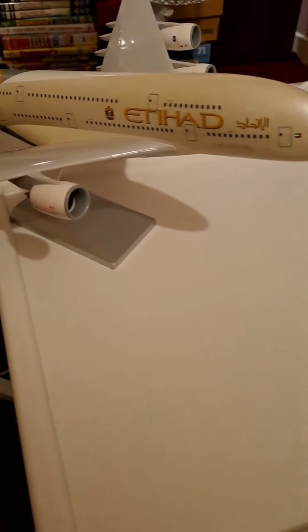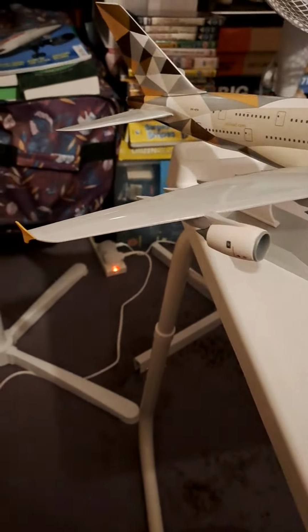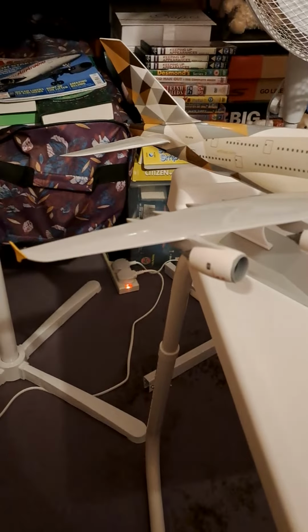What you see before you is an Etihad A380. This aircraft is very, very popular, and as you know, unfortunately, Etihad do not fly these aircraft anymore due to the new A350s coming into the fleet now. So, at the time, this A380 was the only aircraft in the world to have an executive residence on the top deck at the very front.